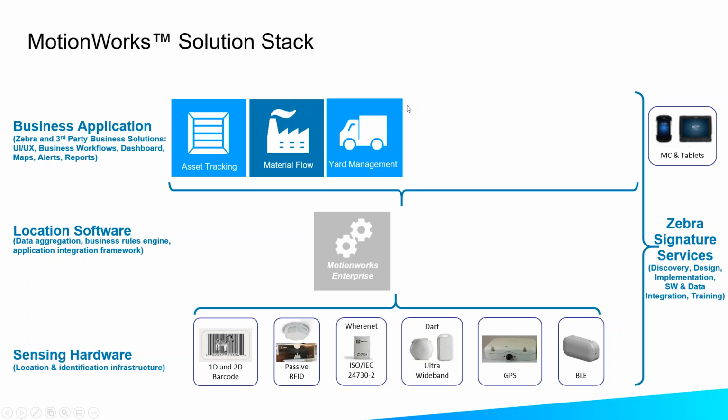And then we have a yard management solution, a very well kept secret. We would love to have more engagements if you have issues, or if you'd like to upgrade your yard management tool. We have a phenomenal yard management system that, again, is using some of the technologies that we mentioned, the MotionWorks Enterprise engine, and then allows you to do the proper switching and controls of your fleet as they're coming into a larger distribution center, etc.